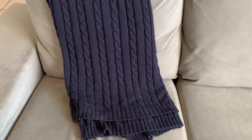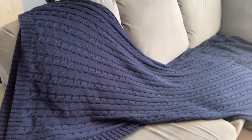It is lightweight. You can see through it. It's so lightweight. However, it's cable knit. It's a cable knit design. So it's like putting on a nice warm blanket and relaxing and not worrying that you're going to be too warm or too cool. This blanket is so big.